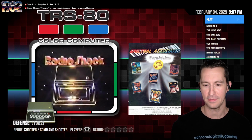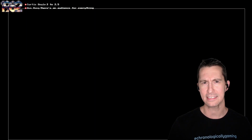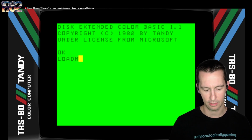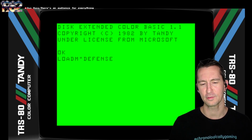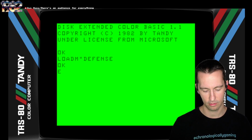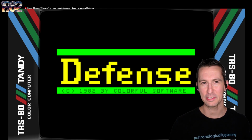Let's pop in and play Defense. This is by Colorful Software, published by Spectral Associates at some time in November 1982. And I believe we got machine language for this one, right? Defense. Defense. I don't know if I spelled it correctly, because sometimes it's loaded a little differently. And it worked. Yes. We get a little sound there.